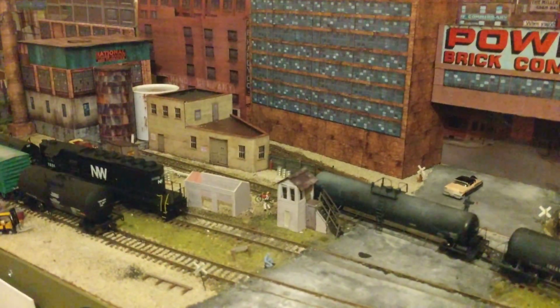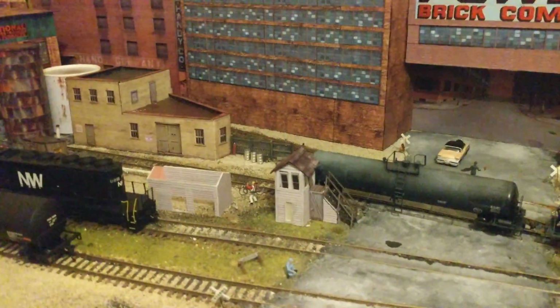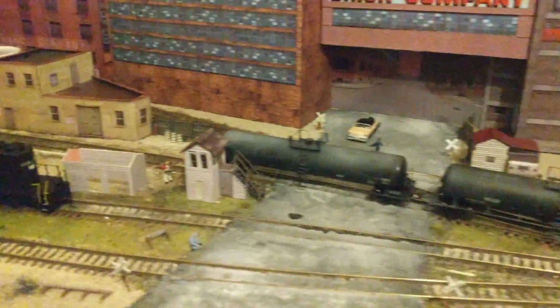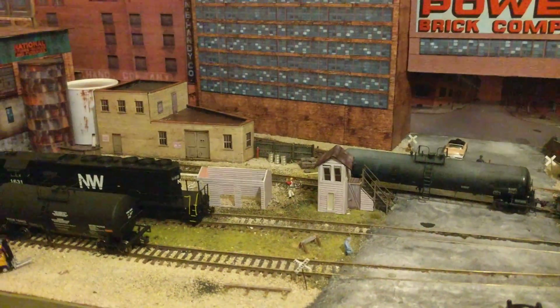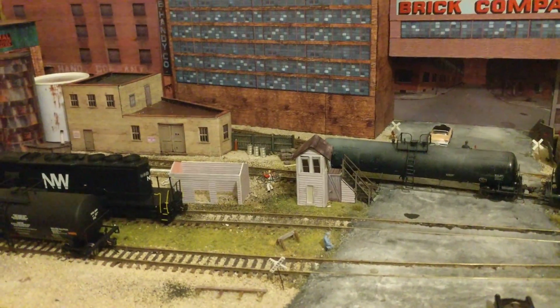That flagstop depot may or may not stay there. I'm not really sure about it yet. Not really made a decision. I will be having the depot somewhere on the layout, but I've not really decided where yet. I'm not sure if it really fits in with the whole industrial switching district that I'm going for.